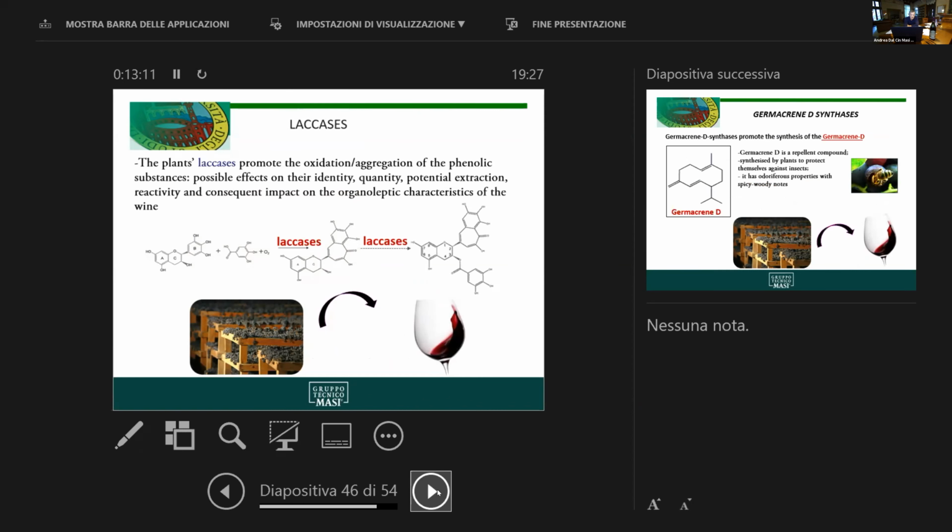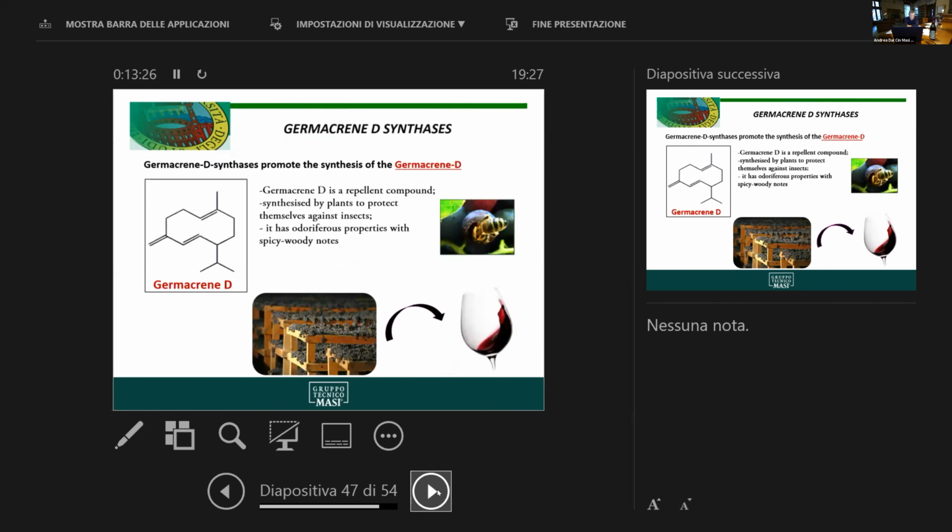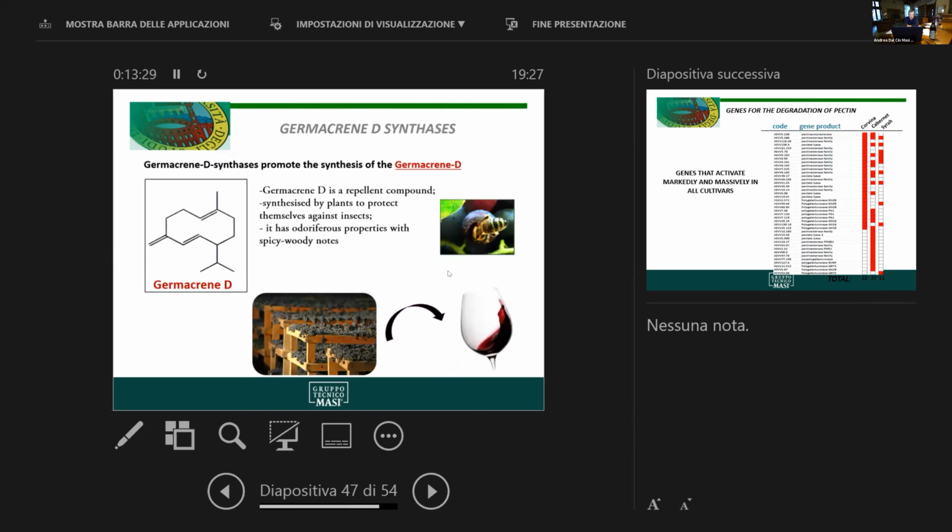I mean, it's very tasty. We know that with lactase, we are losing like 10% of the color, but we are increasing 30% of the aromas. And then germacrene synthase, which is very interesting from a scientific view, because germacrene synthase promotes the synthesis of germacrene. So we discovered that germacrene is a repellent compound. For this reason, we never have any insects on the grapes in the appassimento, and it is synthesized by the plants to protect themselves against insects.